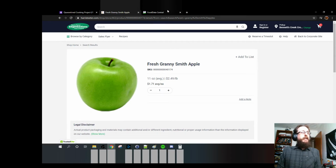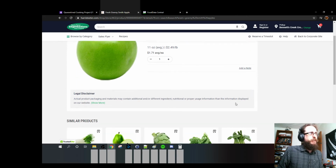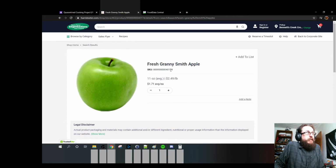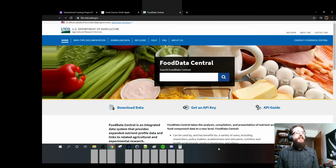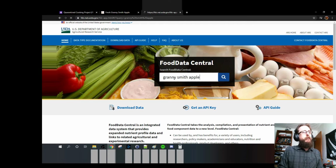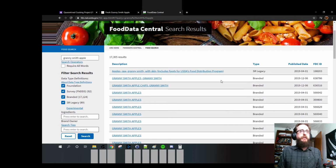So this is where that USDA site is going to come in handy, because I can't find any information here on Harris Teeter. They don't have that easily accessible nutrition information. So this is where that food database comes in handy. I can type in Granny Smith apple.